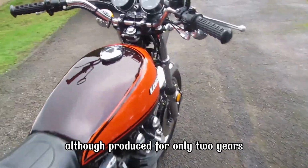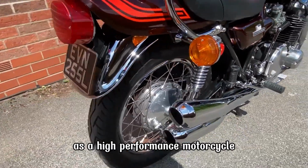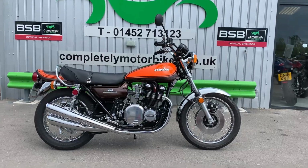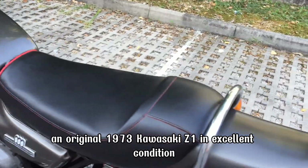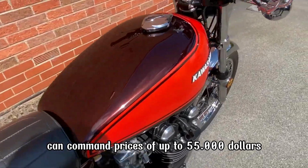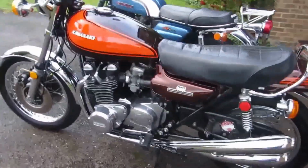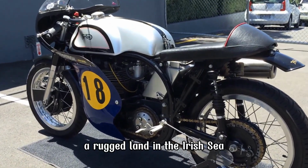Although produced for only 2 years, the Z1 made a significant impact as a high-performance motorcycle with remarkable aesthetics and handling. An original 1973 Kawasaki Z1 in excellent condition can command prices of up to $55,000.